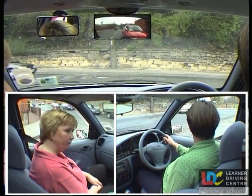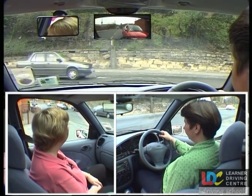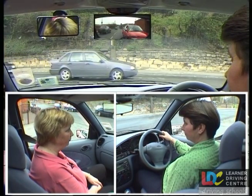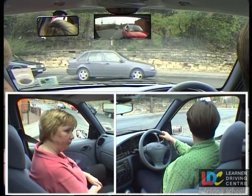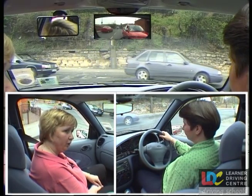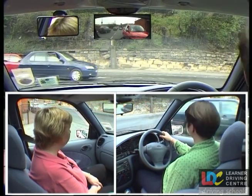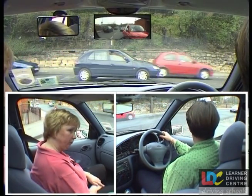I don't know where all these have come from. There's lots of them, isn't there? All wanting to turn into our road as well. All we can do is be patient and keep looking and keep watching, and waiting. I'm trying to judge when there'll be a space for you to move into.